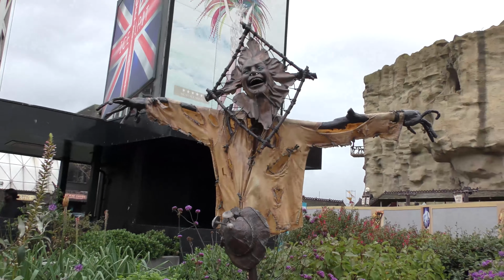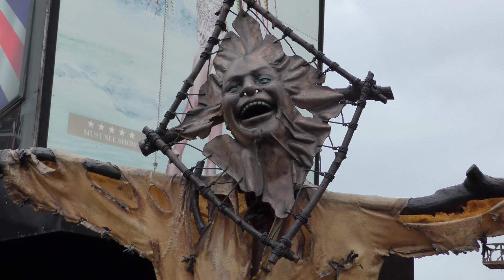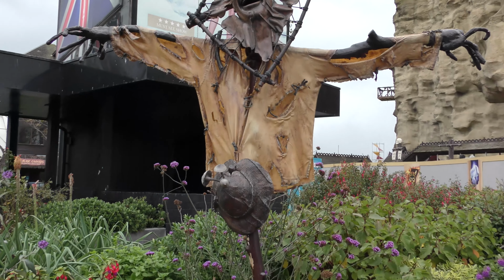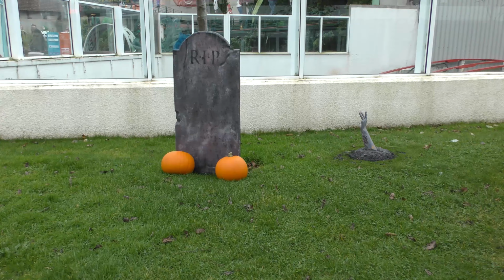An interesting scarecrow here. Lots of detail in his face. Looks like his skin's been pulled apart, held in place by that frame. Like Doctor Who or the skin snatcher. Yeah, just next to Alice in Wonderland, on this bit of grass, there's plenty of tombstones.